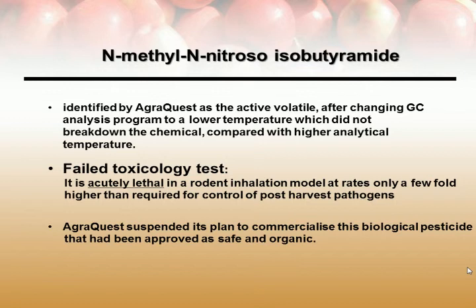They did find the active ingredient. It was identified by the company, this compound, after they changed the gas chromatograph analysis program to a lower temperature, which did not break down this chemical, compared with a higher analytical temperature of 220 degrees Celsius.